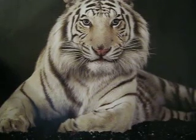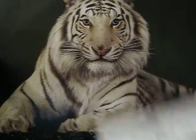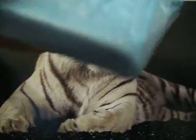Hey guys, coming back with another mystery pack for cowpac21. She got pack number 4. So let's bust into this. See what you got.